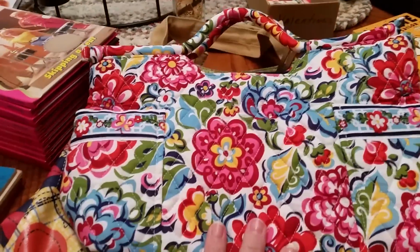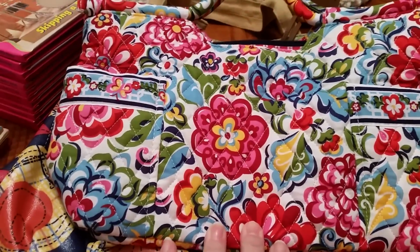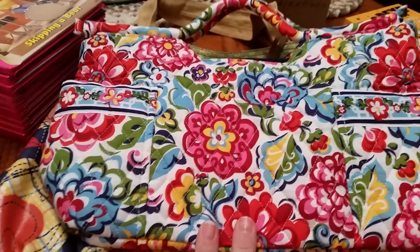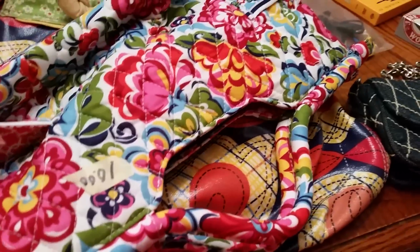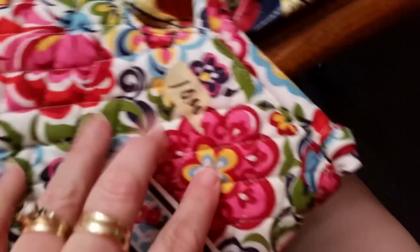As I was saying, I believe this was, she had $10 on it. I offered $8. It's a little more than I usually pay, but it is a very popular brand and such, and it is very clean. Yeah, there is a sticker that says 10.